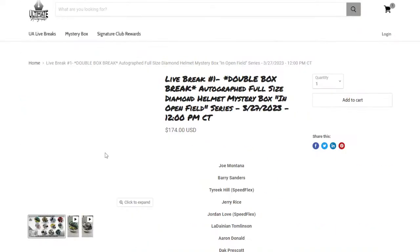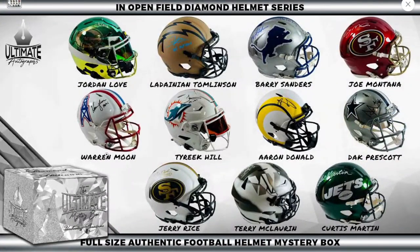Diamond helmets, I was going to say the best odds, but it's probably the jerseys, but outside of the jerseys, the second best odds at headliners in this series. Only 16 boxes left, Alex. 9 photoed authentic headliners, including LaDainian Tomlinson with that NFL MVP inscription on that new salute to service. Obviously, that was one of the best seasons ever. Most touchdowns in a single season, the great LT.